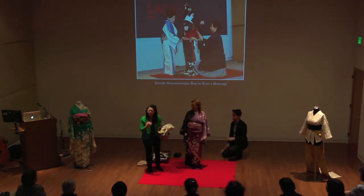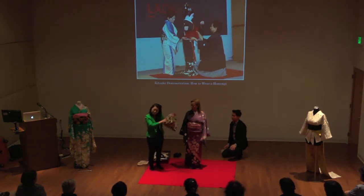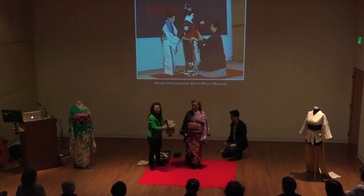I already explained it. The pattern is the same, nothing changed. So this shape is the same. This is what we call fukuro obi. We have two different kinds of obi. This is a formal obi. And then we have a casual obi we call the Nagoya obi. That's a casual obi. So casual is casual, but this is a formal obi. So I'm going to put it on for her.